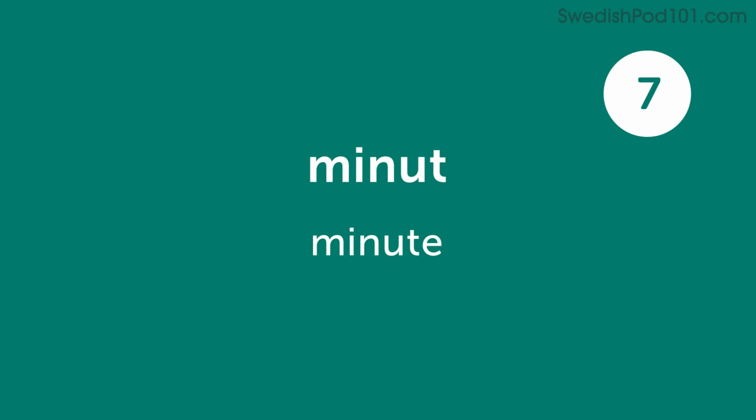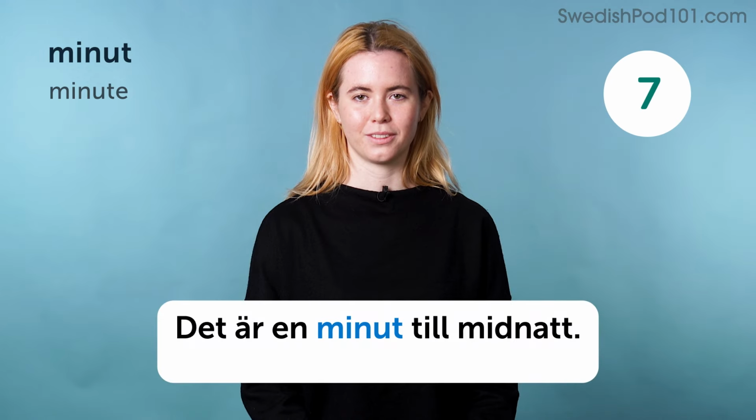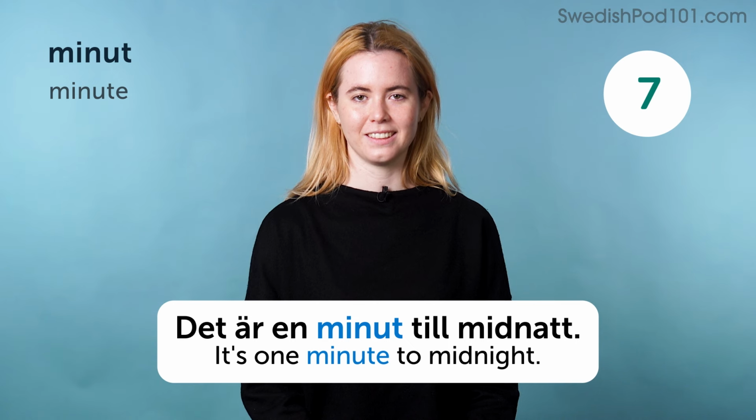Minut. Minut. Det är en minut till midnatt. It's 1 minute to midnight. Det är en minut till midnatt.